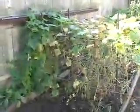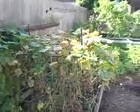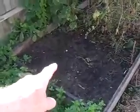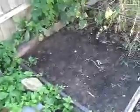Over here, cucumbers going over already at the end of July. I had a very good crop. They need to be pulled. And down there, what did I grow? I grew some potatoes in there this year. Right now I've seeded it with bush string beans. They'll come up for the fall. I have a very nice harvest in the fall.